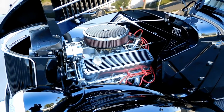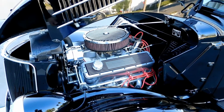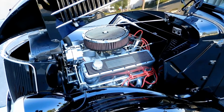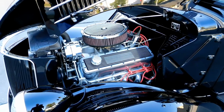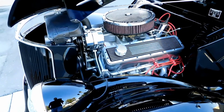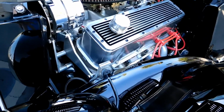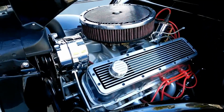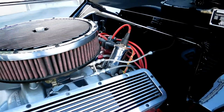Alright, let's take a look underneath the hood. Very nicely done. It's nice to see a big block underneath the hood. If you're the kind that likes horsepower, this baby will do it for you. Originally a 454, it's been poked out, from what we know, to 472 cubic inches. It has Edelbrock Performer Series aluminum cylinder heads on it. Has an Edelbrock Performer intake manifold with a Holley carburetor. Looks like all Lokar cables and stuff there.